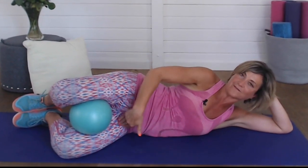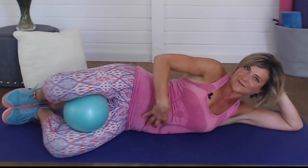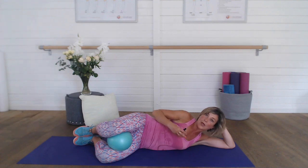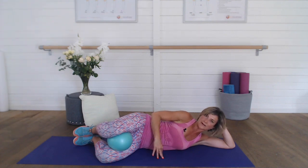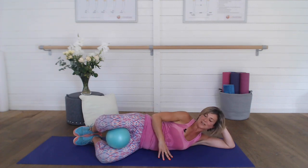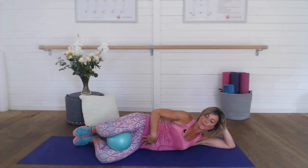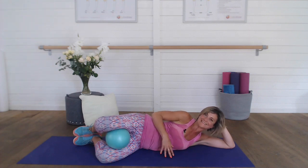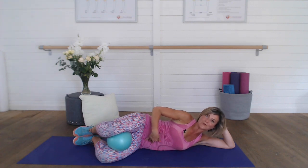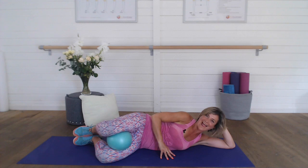So the reason why we're doing the inner thighs at the same time is that the inner thighs are all connected to the base of your pelvis here, and also your transverse abdominis is connected to your pelvic floor. So if we work and activate all those muscles together, you get a much better effect at strengthening the pelvic floor. And the muscles all work in synergy with each other. So we're going to do two more. They're all connected. One more. Squeezing the ball, lifting up the pelvic floor, drawing back the belly button, and release.